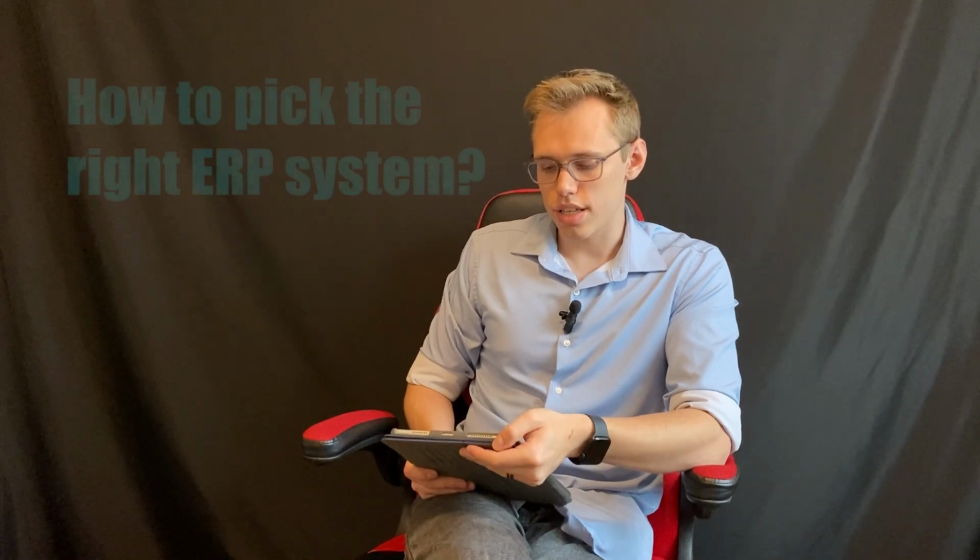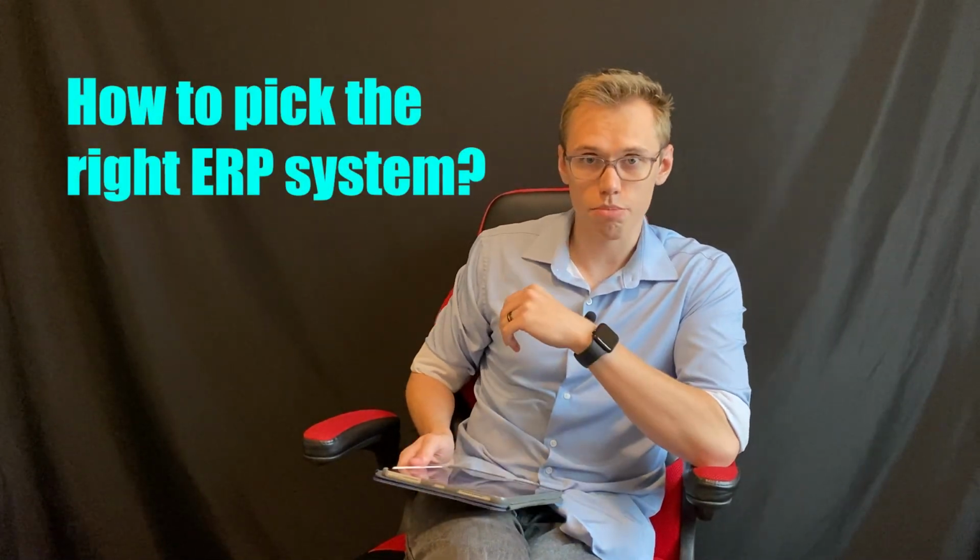Next question is how to pick the right ERP system. So there's a ton of ERP systems out there. Like I said, there's really simple ones that do just basic functionality, and there's really, really complex ones that you can customize to your heart's content. Again, it's going to depend on the business that you are. If you're a really complex manufacturer, then you're going to want to pick an ERP system that caters to that, maybe has more plugins, more customizability.